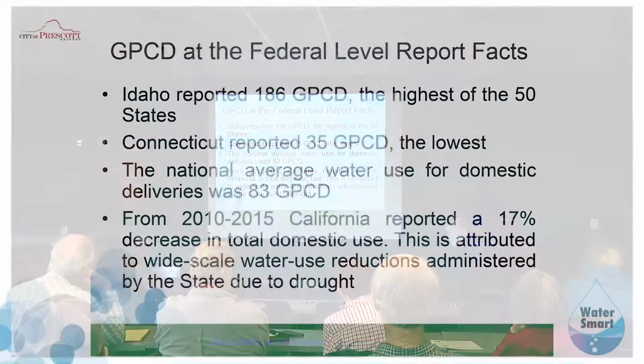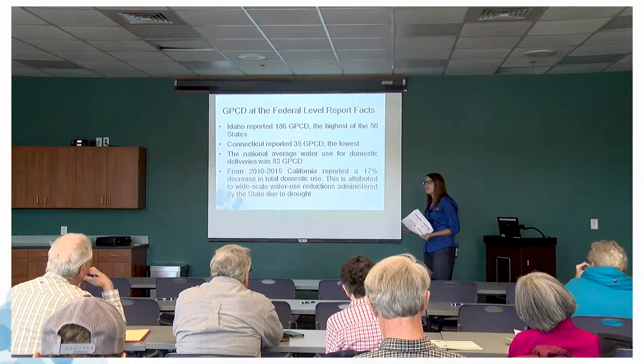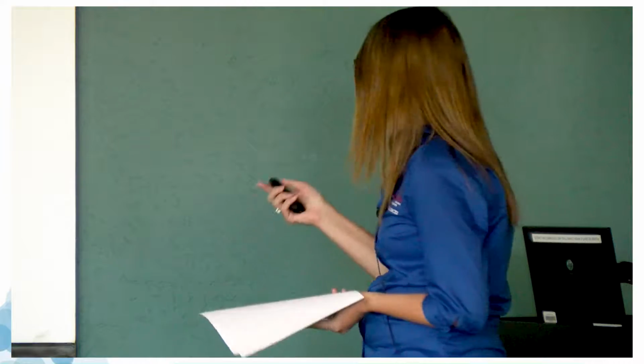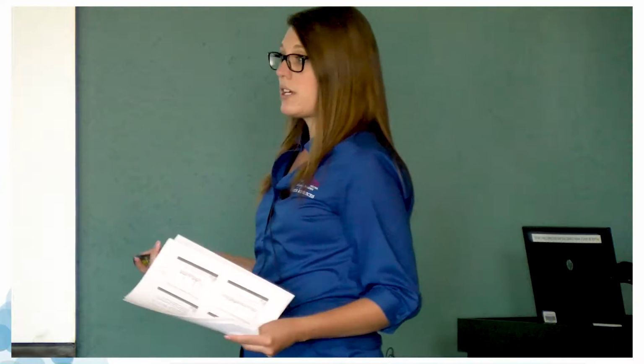But what's really interesting, and the USGS was very interested to talk about this, is that from 2010 to 2015, California reported a 17% decrease in domestic use. They attributed it to the wide-scale water use reductions due to the drought. Some of you may be from California or read about it: when they were having serious water issues, they were paying people a lot of money to remove turf. They were doing all of these different water conservation programs. And you can actually see it at a statewide level because it did work. It was just rather expensive because of the way they had to do it.